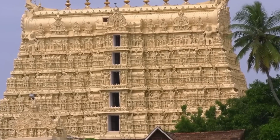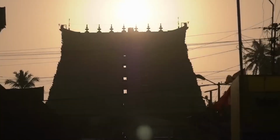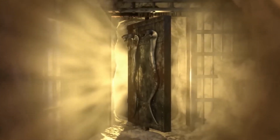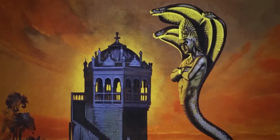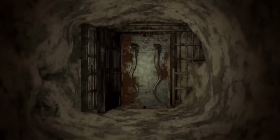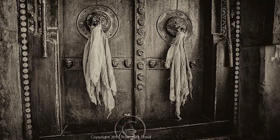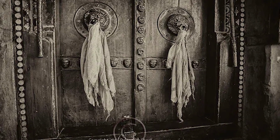It seems like a scene from a high-stakes adventure movie. Yet, despite this discovery, there remains one vault, Vault B, that has not been opened. This vault is unique because old stories suggest that opening it could result in terrible consequences. The stories claim that this vault is locked not by ordinary means, but by supernatural forces in the form of serpents, and it can only be unlocked by a wise person who knows a special lost chant.